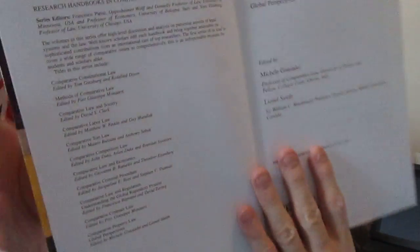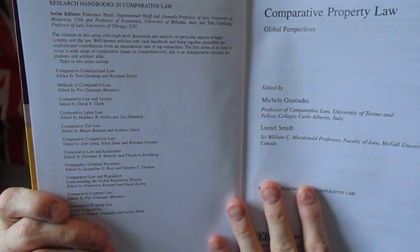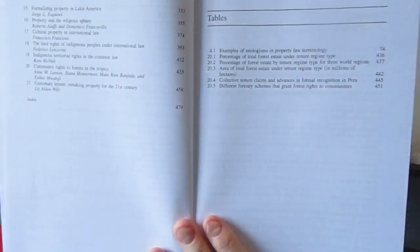Now, that's the front page, and this is the series of handbooks already produced by Elgar, and the series editors are Francesco Parisi and Tom Ginsburg, but they produced some really excellent books. Now, the book is actually structured in parts, so you have parts and then you have chapters, and you can see in total there are 3 parts and 21 chapters. Then there are some tables. Then you've got the list of contributors. Large number. I can't go through all the names. I'd like to thank all of them very much indeed for what they have done by producing this book.